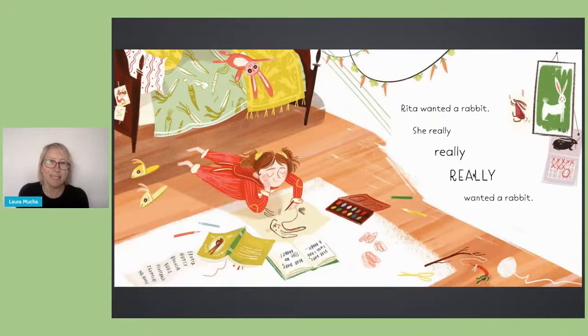So what does it say? It says, Rita wanted a rabbit. She really, really, really wanted a rabbit. And I think, based on what we're seeing here, I'd agree with that statement.